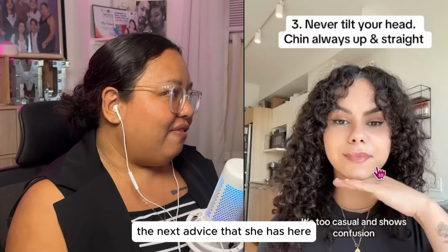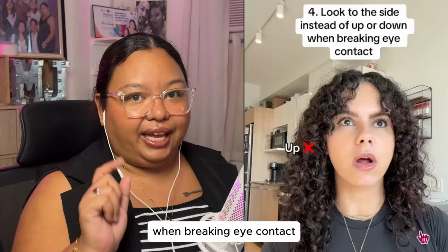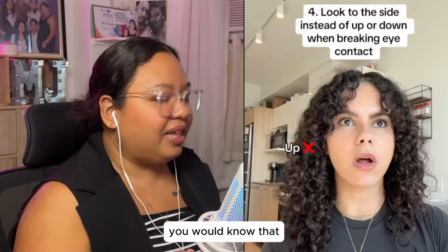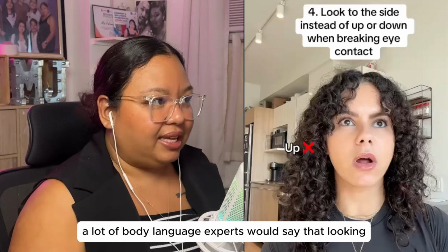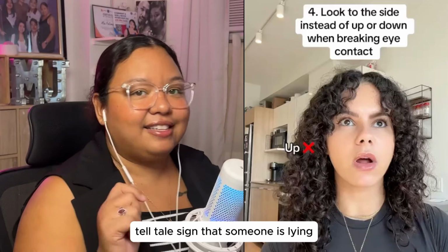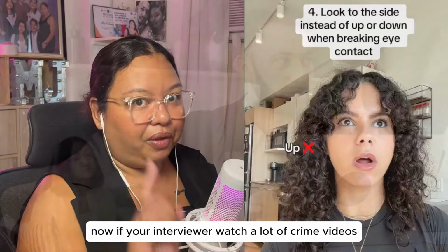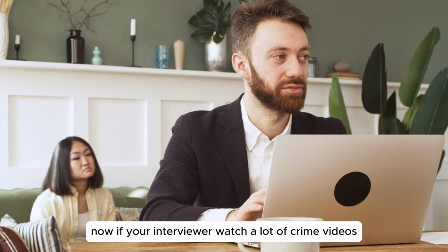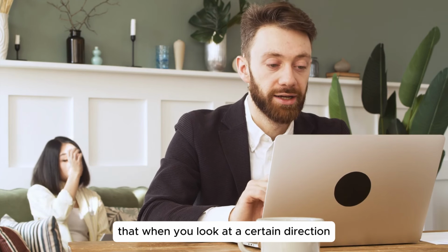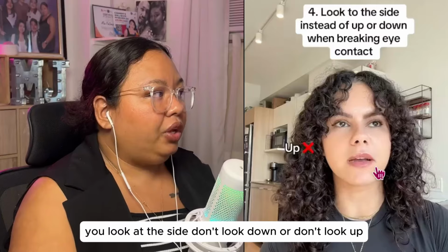The next advice that she has here is to look to the side instead of up or down when breaking eye contact. Now, if you are like me and you like to watch crime documentaries, you would know that a lot of body language experts say that looking in a certain direction is a telltale sign that someone is lying or making up stories. The same goes in a final interview. If your interviewer watches a lot of crime videos, they would definitely know this, that when you look in a certain direction, it means that you're lying. So always make sure that you look to the side.